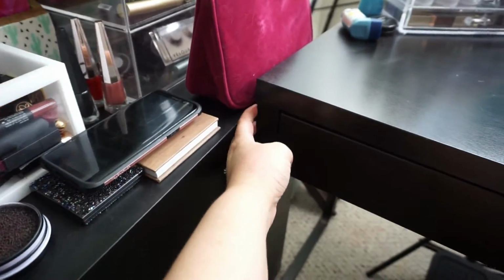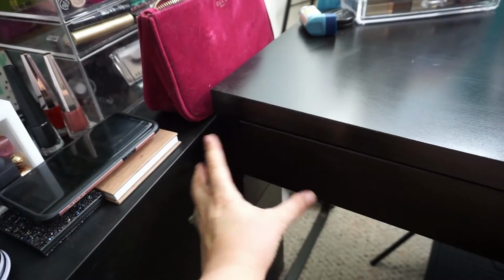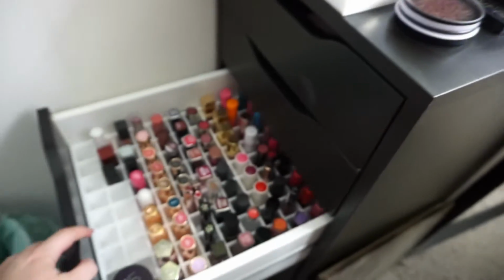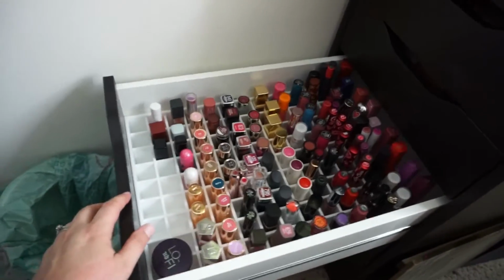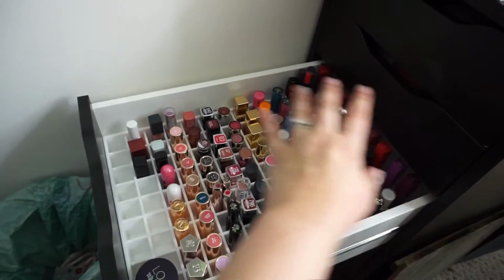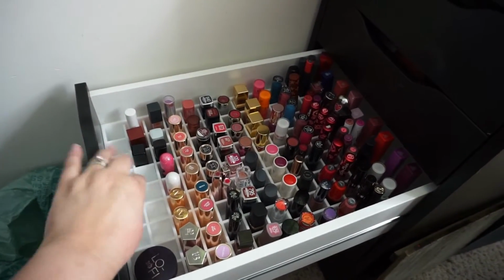I also have an Alex drawer set here, which just sits beside the desk. The desk is also from IKEA, but they don't come as a set. And so on this drawer is the rest of my lip products. So again, all the containers in these drawers are from the Cosmetic Archive.